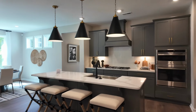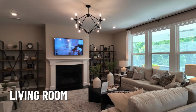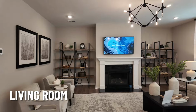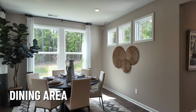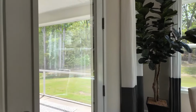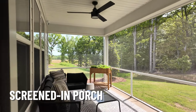So here we go, guys. Beautifully decorated, wide open. Again, this is the London floor plan. As you see this home again, guys, beginning price right around $850,000. Now this one does not come standard with this bump out for this eat-in section right here, okay? Doesn't come standard with the screened-in back porch right here either. So these are things you can add on to this home, but this is really beautiful, really beautiful.